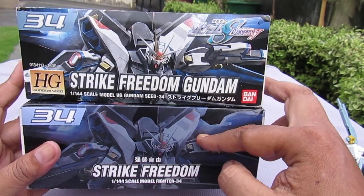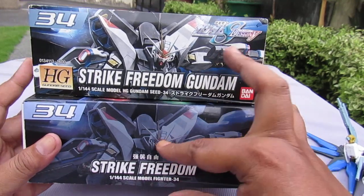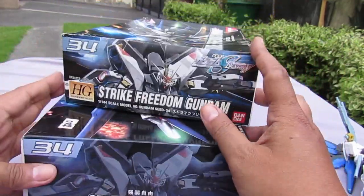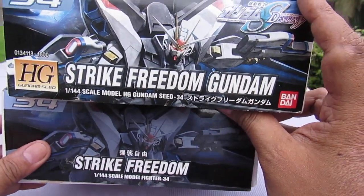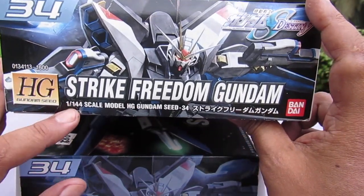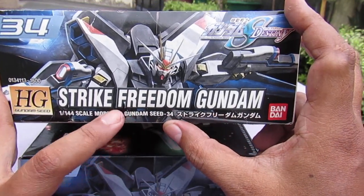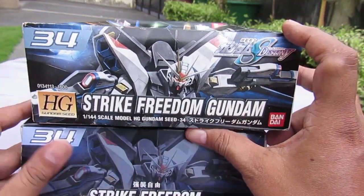Here the paint is kind of anemic, and it says Strike Freedom Gundam, and over here just says Strike Freedom. I think there's more Chinese characters, and it says 144 scale model Fighter 32. And yeah, I know that they've been changing the fight Gundams with just the word fighter, because of the copyright thing. Anyway, okay, 144 scale model, HG meaning high grade, Gundam Seed dash 34, because this number 34 in the set also has 34 there.